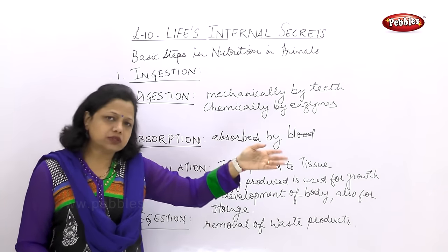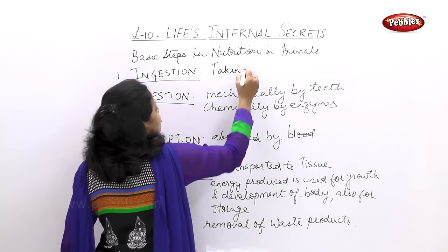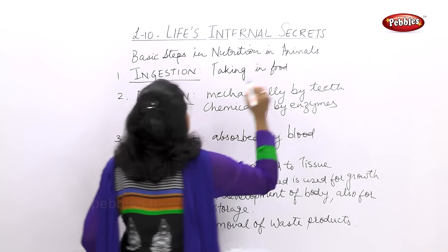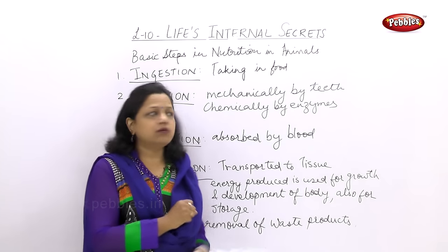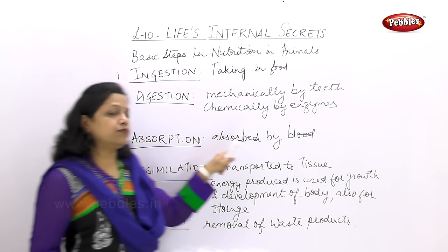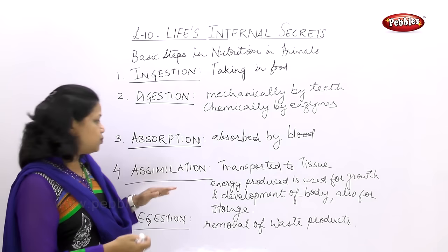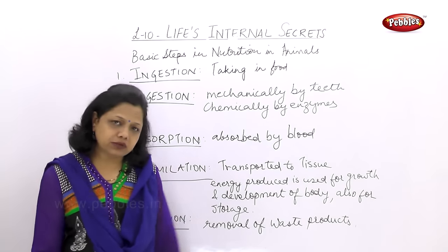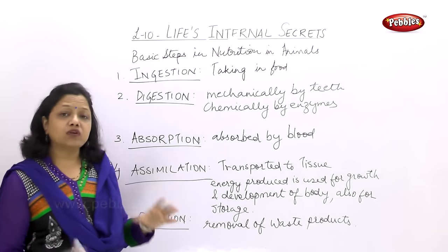When we talk of animal nutrition, we should know that there are five steps which are very important and almost the same in all the animals. Ingestion, which is taking in food. Digestion, in which first we are mechanically breaking down by teeth, and then we are chemically breaking down by enzymes. Then absorption, it is absorbed by blood. Now digested food has to go somewhere. It is going to go in the blood. This blood is going to transport it to the tissues, and when it is transported to tissue, what about the energy produced? The energy produced is used for growth and development of the body, and also for storage of energy.